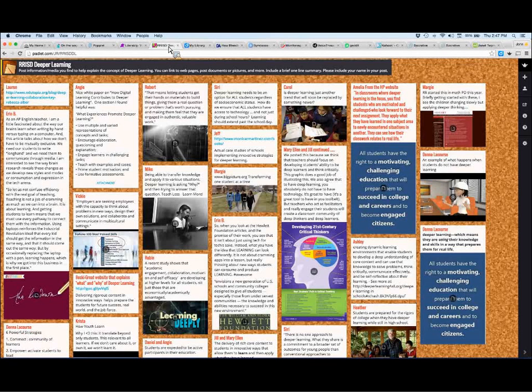Padlet is compliant with the Children's Internet Protection Act because they don't need an email address to log into it. So teachers can make their Padlets private and share them only with the classes they want to share them with.